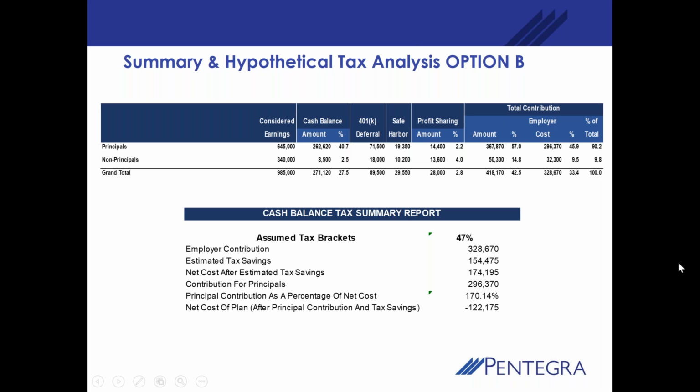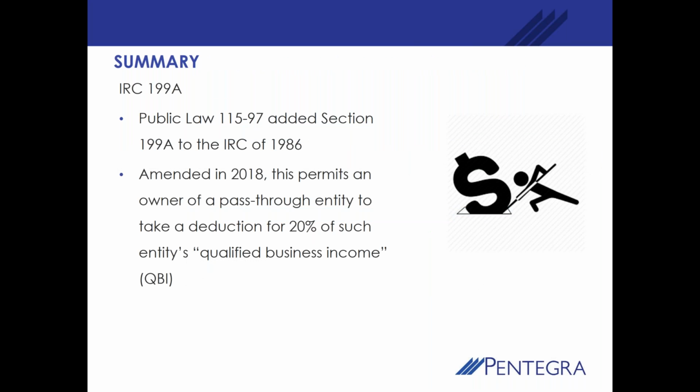And to up the ante on the tax side of it, I wanted to touch a little bit on Internal Revenue Code 199A. I attended a seminar on this a few years ago. It was created in the tax law changes in 1986, but it was amended in 2018. What it does is it permits the owners of a pass-through entity to take a deduction for 20% of such entities' qualified business income. I'm going to relay a little bit of information about this, but we're not going to get any deeper into the weeds today because it is highly complicated.